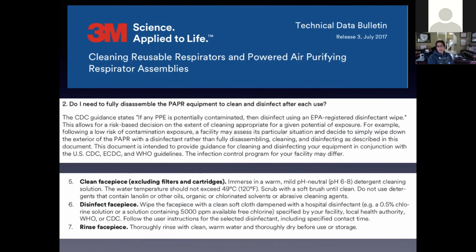At the end of the day, there are three main features to doing this. You clean it, you disinfect it, and you rinse it. But you don't submerge it. That's important to understand. So just using a single bleach wipe is not enough. It should be a three-part process. You first use warm water, not hotter than 120 degrees, and gently brush it clean. Then disinfect it with a light chlorine solution, 0.5%. And then gently rinse off that chlorine from the material. And that's the way of cleaning any of these devices.